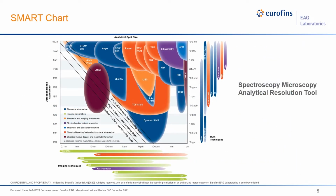Next, let's take a look at the SMART chart, which is the inspiration behind the seminar series. This chart highlights the techniques we have available at EAG, and they're plotted to show their attributes related to spot size and detection limits. Each of the bubbles represents a different analysis technique, and the bubble size indicates detection range and analytical spot size. The x-axis shows the range of spot sizes from 1 centimeter down to 1 angstrom. The y-axis shows concentrations either in atoms per cubic centimeter or atomic concentration. The bubbles are color-coded according to the descriptions at the lower left.